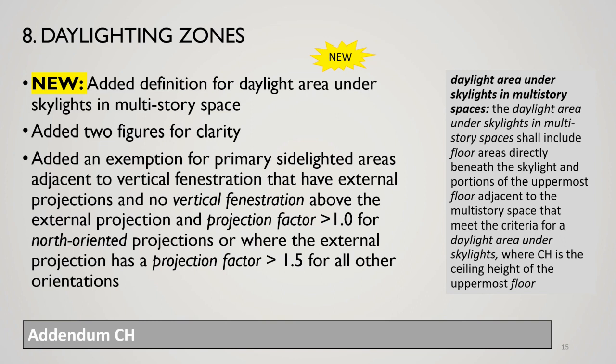Addendum CH also modified the daylighting zones. The first thing it did was add a definition for daylight area under skylights in multi-story space. The easiest thing to think about in this is that it's a skylight in an atrium. So that's typically where you might see a multi-story space.